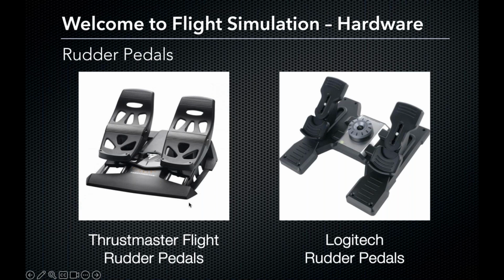The lesser known need, I would say, of hardware will be your rudder pedals. We have the Thrustmaster Flight rudder pedals. They counter sway, so when you push on the right one, the left one will come back. They each have customizable footwells and toe brakes.